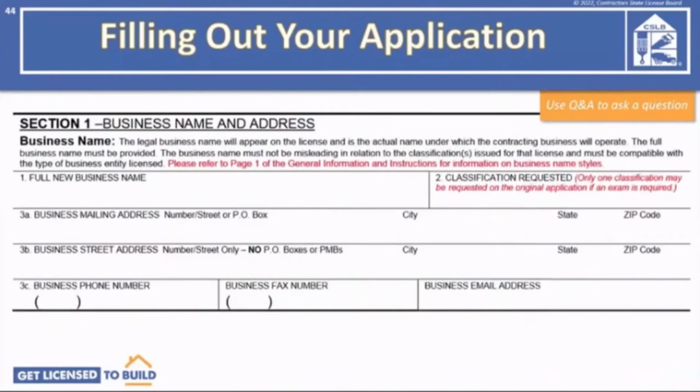We'll now go over the parts of the application. Section 1, the business name and address. Now that we have gone through the information you'll need to include, here's a closer look at the application so you can see where the information goes. Section 1 is where you'll list your business name. Remember, when selecting a business name, make sure that the name that you have selected is compatible with the classification and the entity that you're applying for and is not misleading.